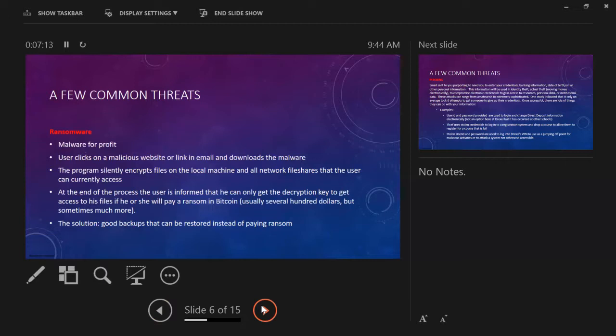Hopefully, we'll get better. So I'm going to talk really quickly about some of the common threats that we see regularly. You've probably all heard of ransomware. Basically, somebody gets an email, they click on it, it downloads software on their machine, and then silently, you don't see it happening, it starts encrypting all the files on their machine. It encrypts all the files they have access to on file servers. At the end of that process, it locks those files and puts up a screen that says, we now hold all of your files, send $300 in Bitcoin to this address, and we'll send you the encryption key.